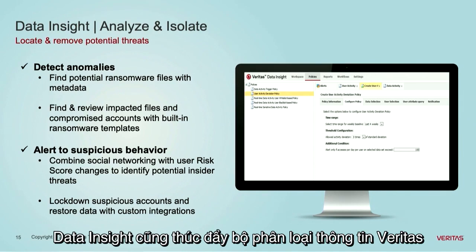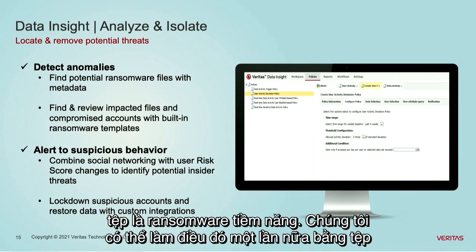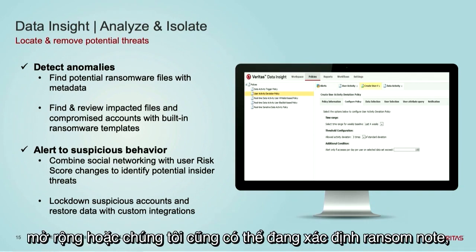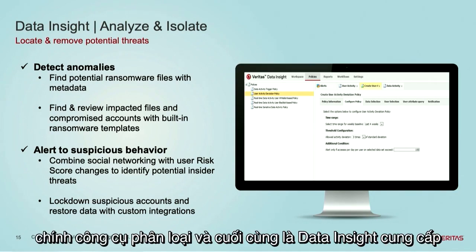Data insight also leverages the Veritas information classifier, so that can help also label files as potential ransomware. And we can do that again by the file extension, or we could also be potentially identifying potential ransom notes, leveraging a policy which exists within the classification engine itself.